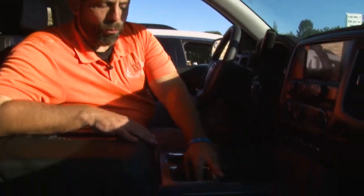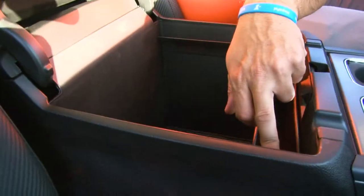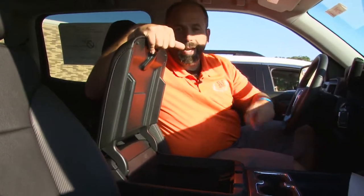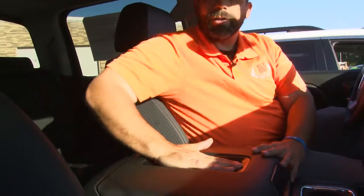You got some big cup holders, you've got some room all the way down in here. You've got 2 more USB ports down in here. Again, we're talking about a truck. Technology, luxury, all-terrain, rough. This is the one right here. This has the wireless charging pad for your cell phone here. We got it all, man.